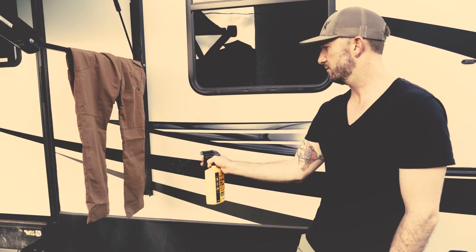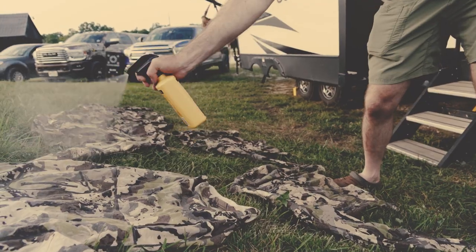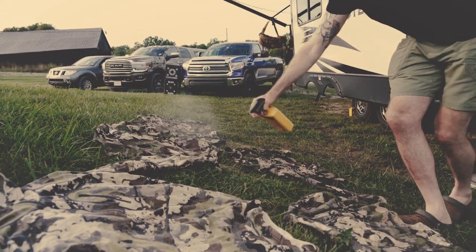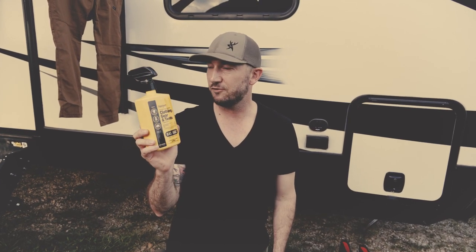One of the first things I'm going to do is, unfortunately, spray down my camo. I really don't like to do that because I'm not talking about scent-free spray. I'm talking about permethrin. If you're from the South, you're probably familiar with this stuff. You're probably familiar with chiggers. If you're not from the South, you're at least familiar with ticks, and maybe you're not familiar with this, and you should be. But this stuff will prevent you getting bit by chiggers and ticks.